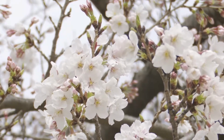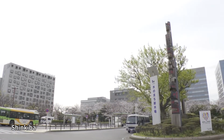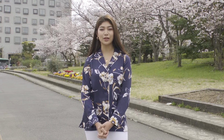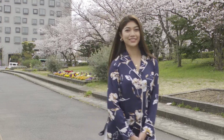Today we're in a place called Shinkiba, a waterfront area of Tokyo where you'll find numerous offices of lumber traders and processing factories. The name Shinkiba literally means new wood place, a lumber yard where wood would arrive from across the country by boats. We'll be visiting a place that's related to that history this time.